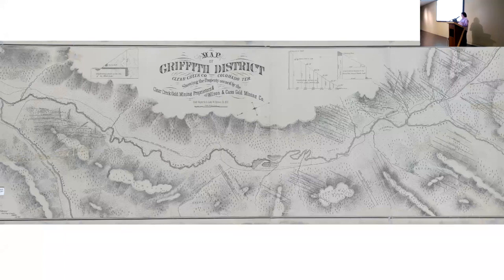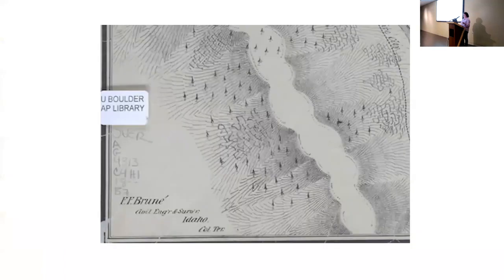So a bit about Major Francis F. Brunet, who is the author of this map. I can show you. You can see his signature down here at the bottom.